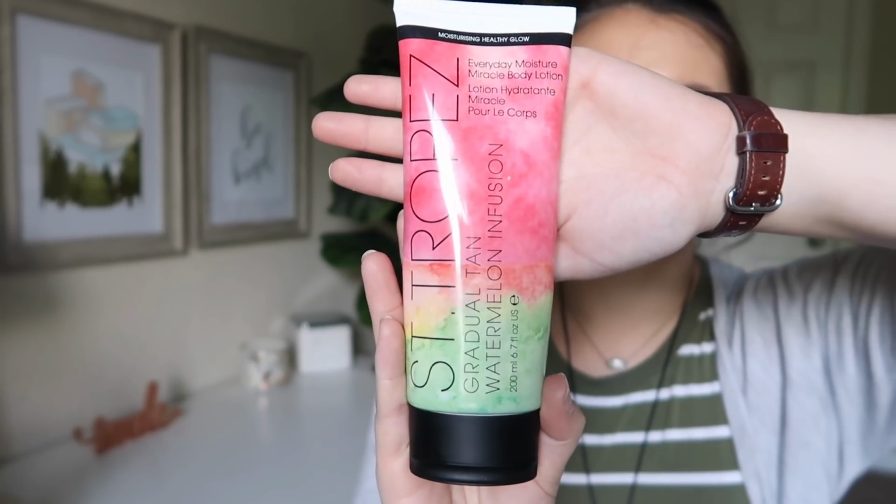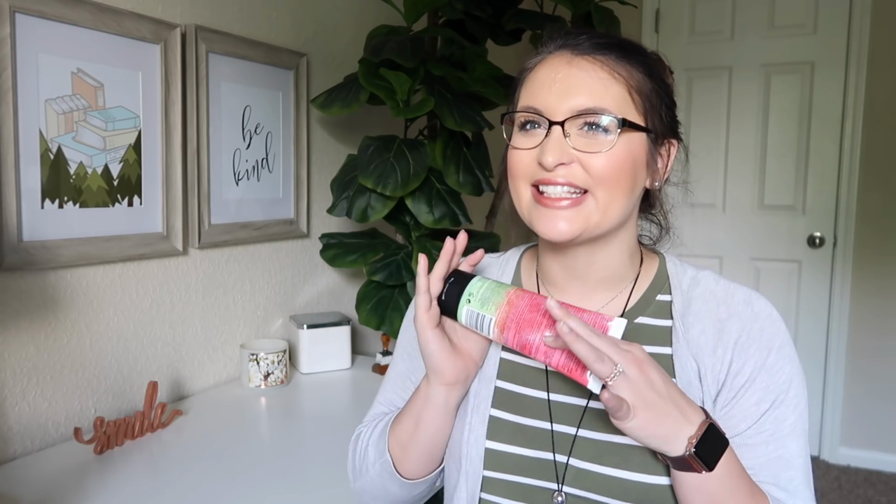So this is the Saint Tropez Everyday Moisture Miracle Body Lotion, Hydrate Miracle. Oh wait, that's another language. And this smells like watermelon when you first put it on. It does have that slight self-tan smell as you're putting it on, but mostly it's just watermelon, which I like, and then the watermelon scent does fade away.